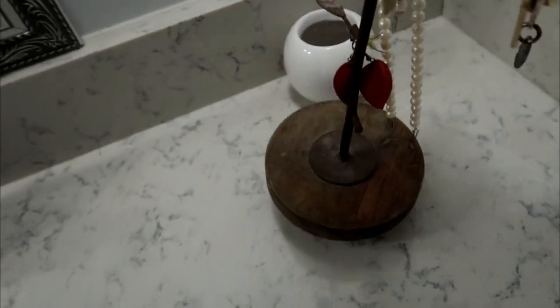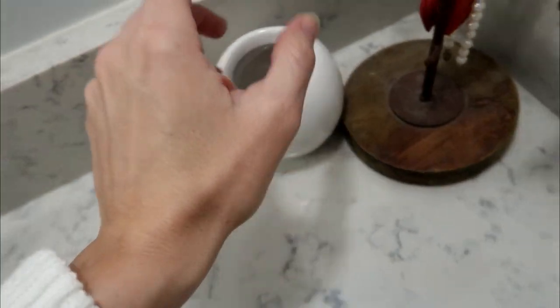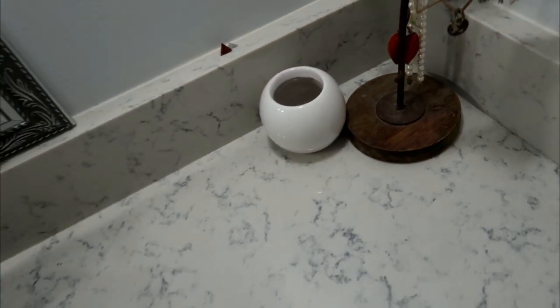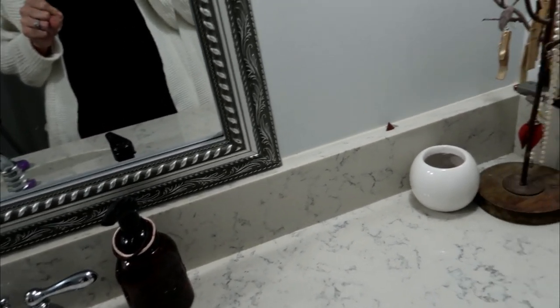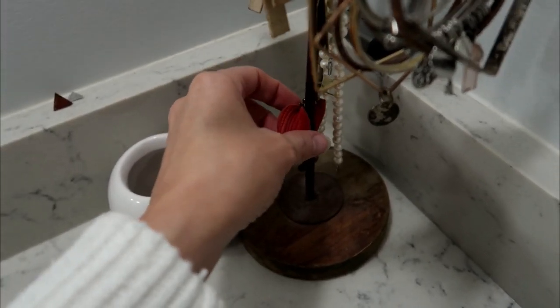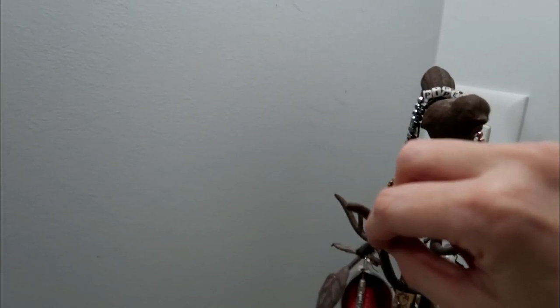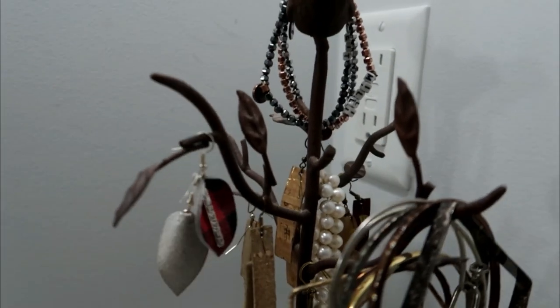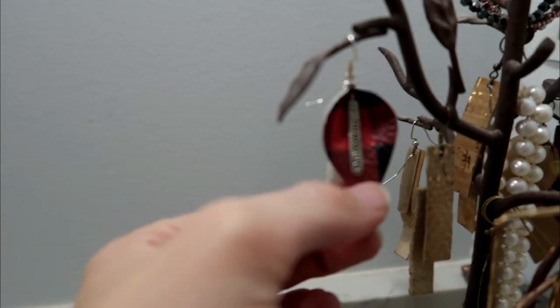Where are the ones that I wanted to show you though? They're not in there. I need to fix this earring. There we go. It goes there. I can't find where they're at. I wonder if they're in my pocket. Hold on. Okay, so they were in my pocket. I wore them the other day to get my hair done, my eyelashes done, and I had to take them off so they wouldn't get color on them.